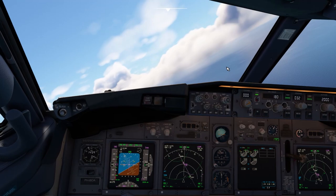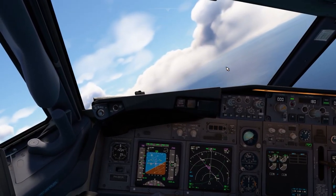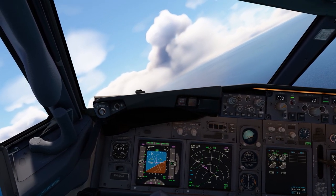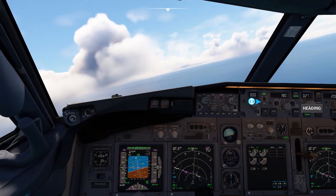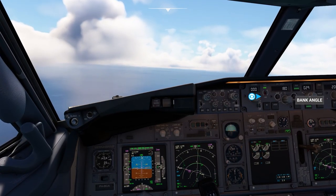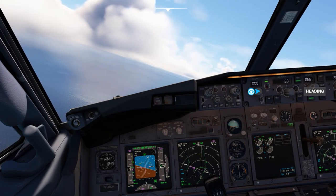Walker 1039, descend, cross Bino at and maintain 11,000, altimeter 3003. Okay, cross Bino and maintain 11,000. Select. Select. Zero, nine.